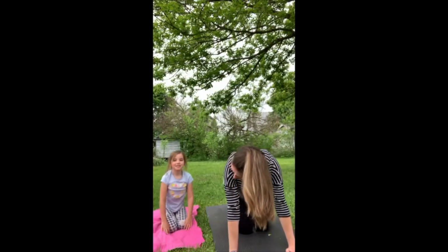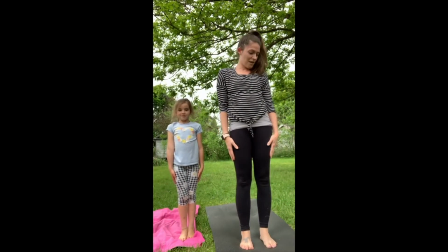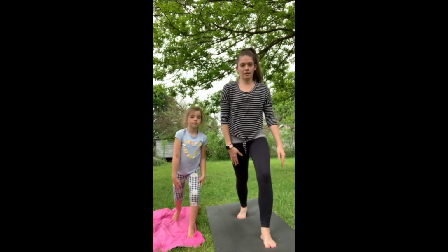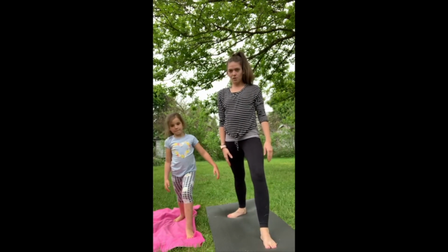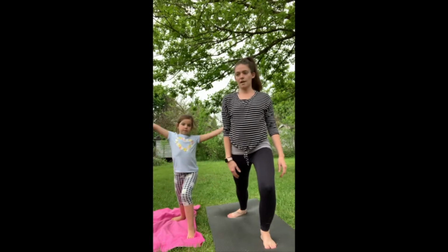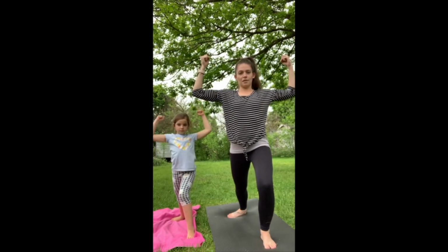And next we're going to do our mountain. You want to show them what the mountain is? So you just stand tall. And from here, we're going to go into our warrior one. So we're going to put our right leg back. We're going to point our foot a little bit towards the right. As you can see, mine is like that. And we're going to bend into our front knee. Then we're going to stick our arms out to our sides and make strong arms.